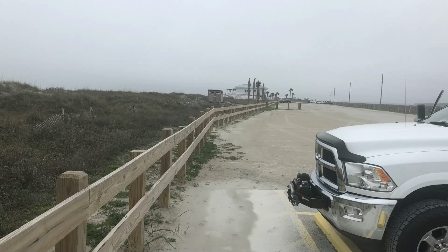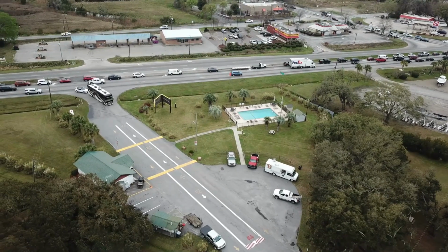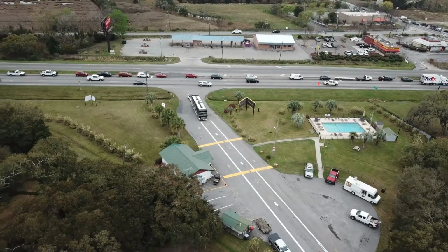So let's talk about the general location here. The location is kind of nice. You're about 30 minutes from Folley Beach, like I said. We're about 30 minutes from downtown Charleston. The only issue, the traffic, we'll get to in a minute. There's just a bad intersection right outside of the park. Other than that, the location's pretty nice here.